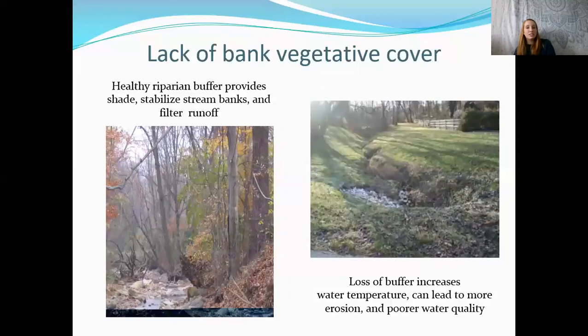So another thing you might see when you're out and about is a lack of bank vegetative cover. On the left here, you'll see there's a healthy riparian buffer that provides shade. It stabilizes the stream banks. It filters the runoff coming in during a storm. All of this is super important, especially in an area where we get high water levels that are rushing down during storms in the Patapsco. And these banks are really stabilized by the healthy, diverse buffer that you find there.